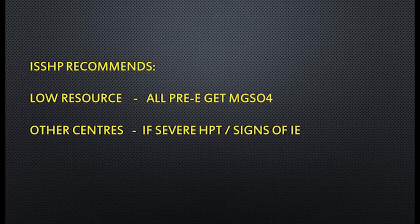But they do say that in the other centers we can individualize and give ladies who have severe hypertension or symptoms and signs of imminent eclampsia magnesium sulfate, like in our setting.